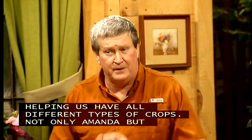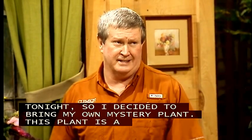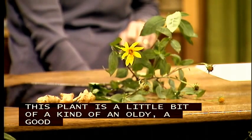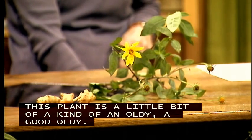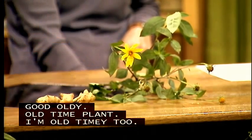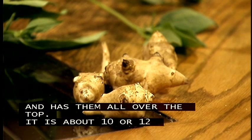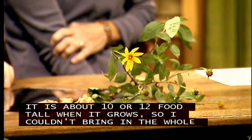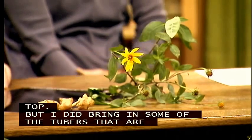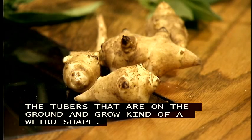So I decided to bring my own mystery plant. It's a little bit of an old-timey plant. I'm a little old-timey too. It has beautiful sunflower-type flowers all over the top, and it's usually about 10 or 12 feet tall. I couldn't bring in the whole plant, so I just brought the top. But I did bring in some of the tubers that grow underground in a weird shape, kind of Sputnik-looking things, just unusual. Either of y'all got any ideas what this might be?